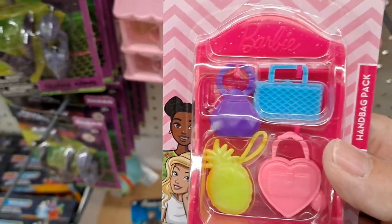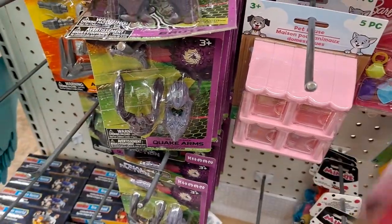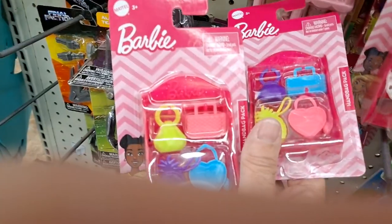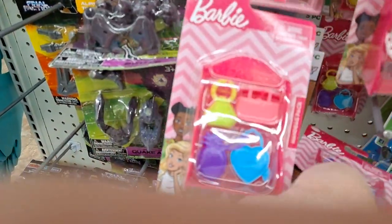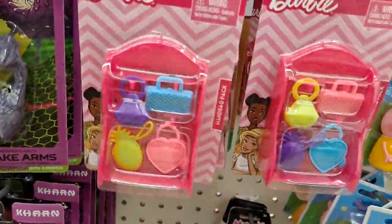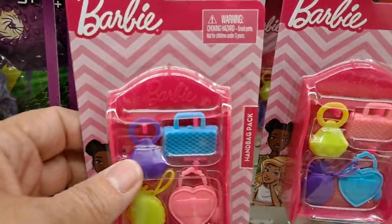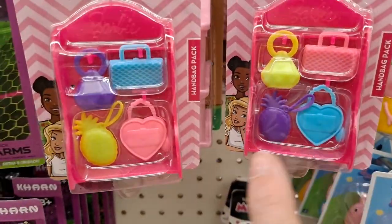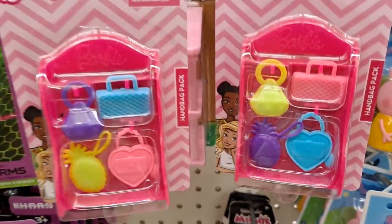Now, what I've noticed is that there are two variations of these. Yes, I do see them here. They're the same item, different colors. So, look here. See what I mean? Oops, let me get that into focus. So the purse designs are the same, just different colors. See if you can see that. This purse is purple here, same design, yellow here. Turquoise, pink, yellow, purple.